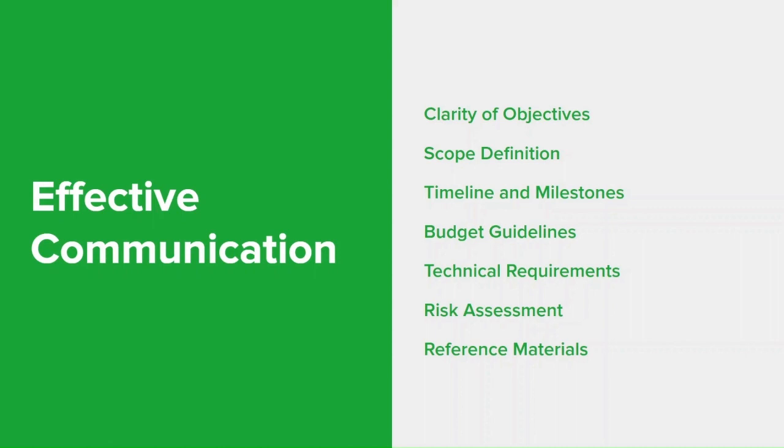By creating a detailed project brief, you are empowering the agency with the information that they need to propose a tailored solution and ensure that the work aligns with your objectives and expectations. It serves as a foundation document that minimizes misunderstandings and enhances collaboration, which leads to more successful website development projects.